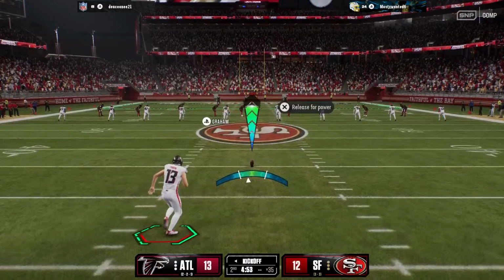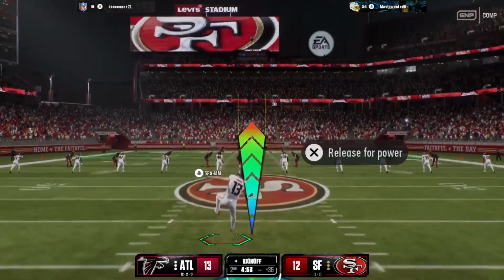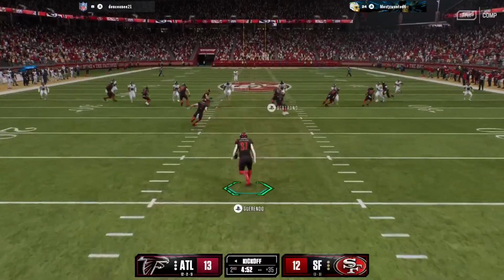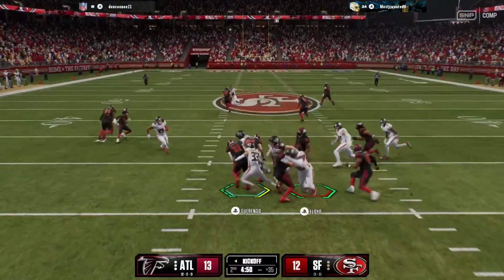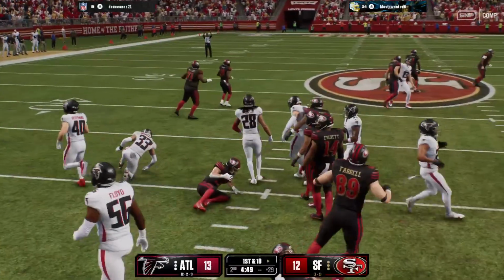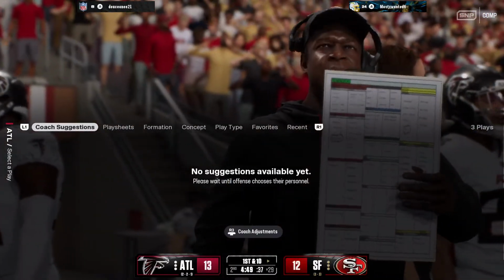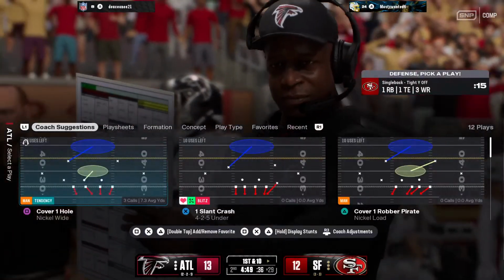Both teams ready to go once more as the kick's away. This one taken at the 7. And he'll be taken down right at the 29-yard line. The Niners take over 1st and 10 at their own 29-yard line.